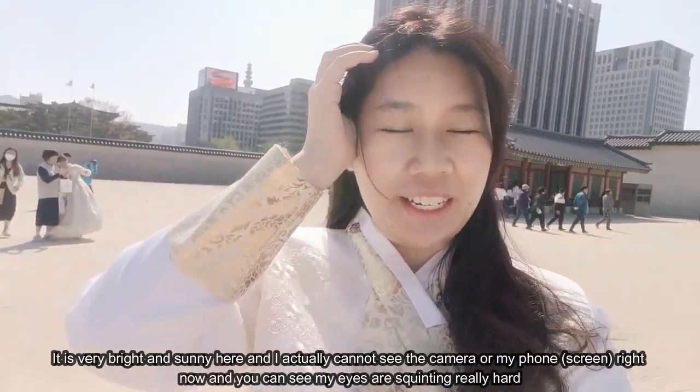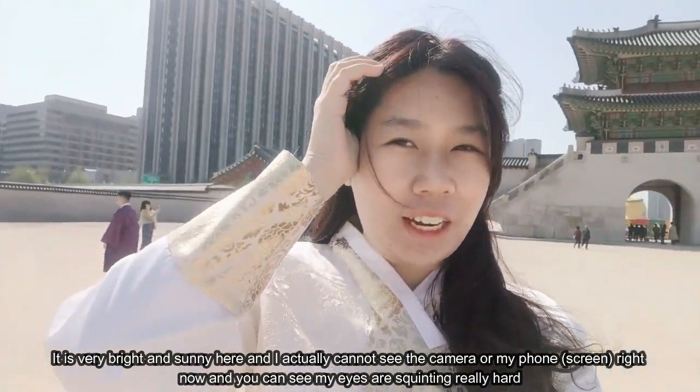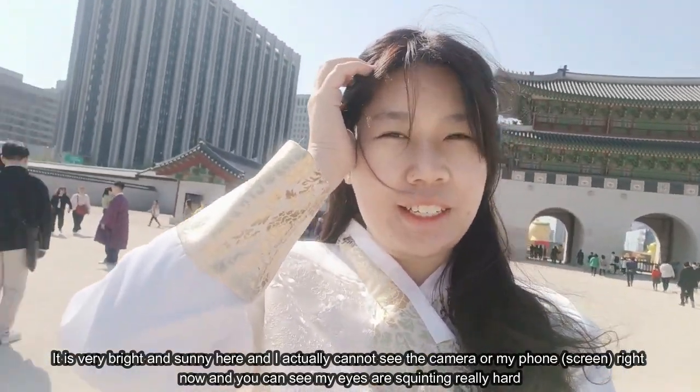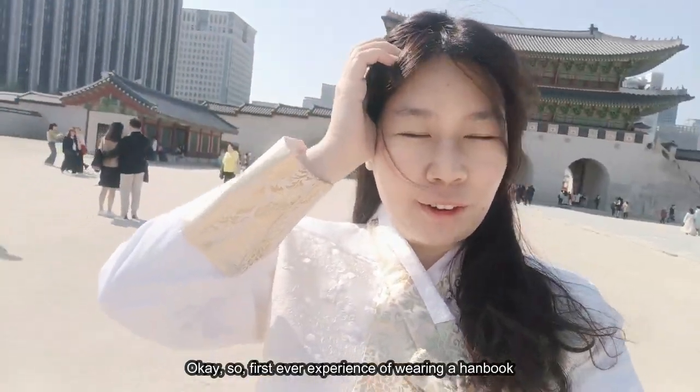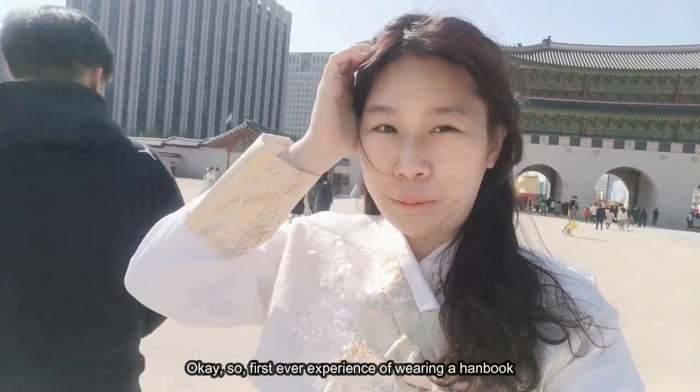It's very bright and sunny here. I actually cannot see the camera on my phone right now, and you can see my eyes are squinting really hard. Okay, so first ever experience of wearing a hanbok.